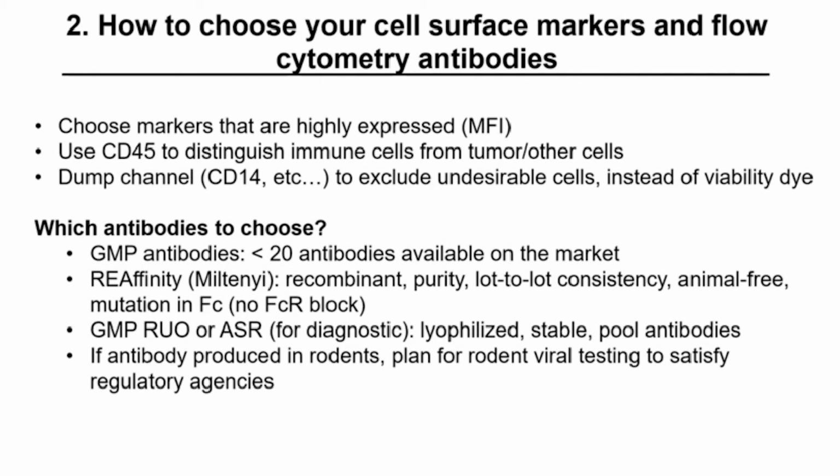Also, we found that using CD45 to distinguish immune cells from non-immune cells, such as tumor cells, was very helpful. You have to keep in mind that working with tumors is not the same as working with PBMCs. It's not a homogeneous cell population. And also with the Tyto, we find that the side scatter and back scatter is not perfect, so it is sometimes hard to distinguish the immune cells from the debris and the dead cells. So CD45 was very helpful for us.